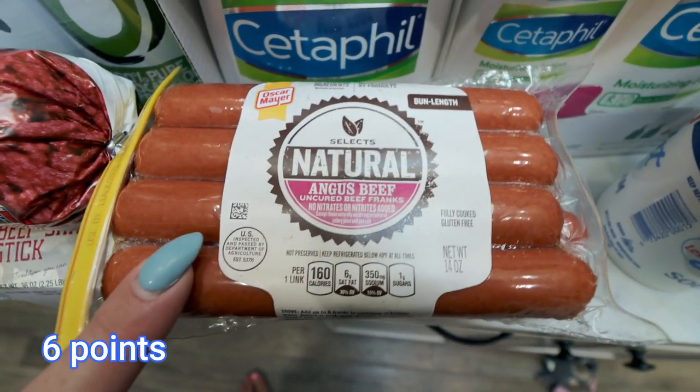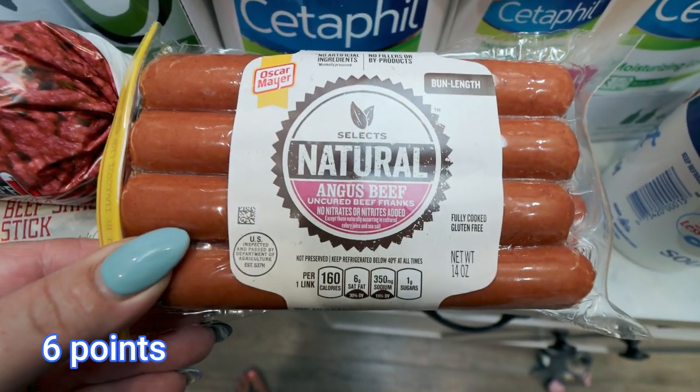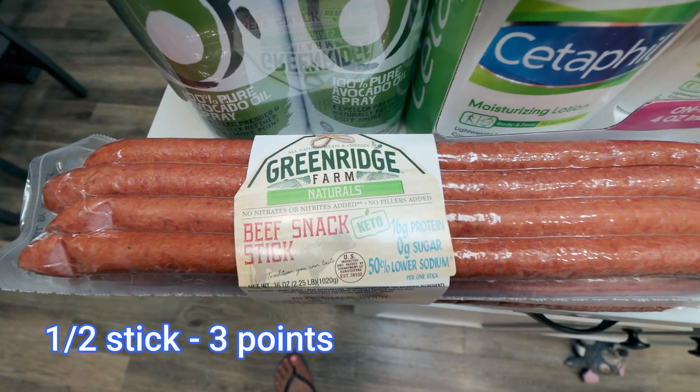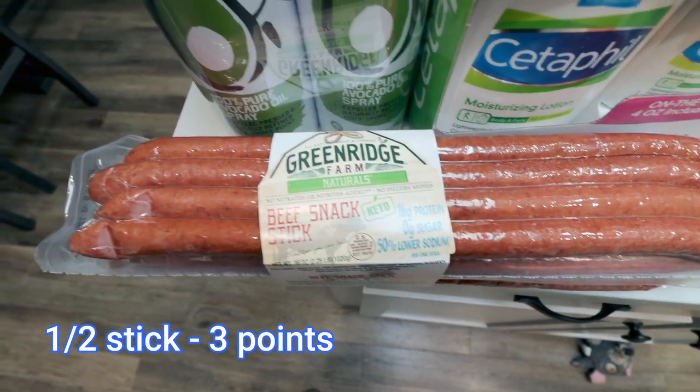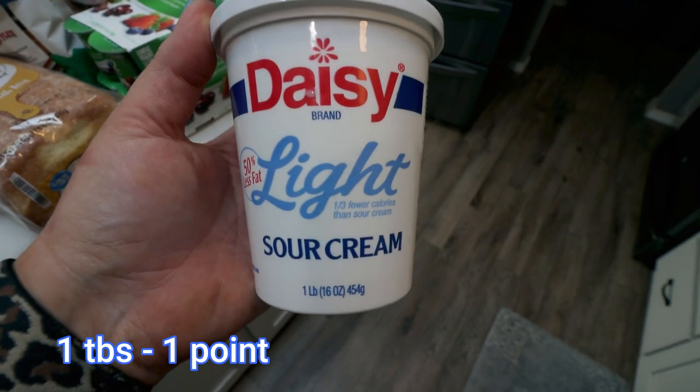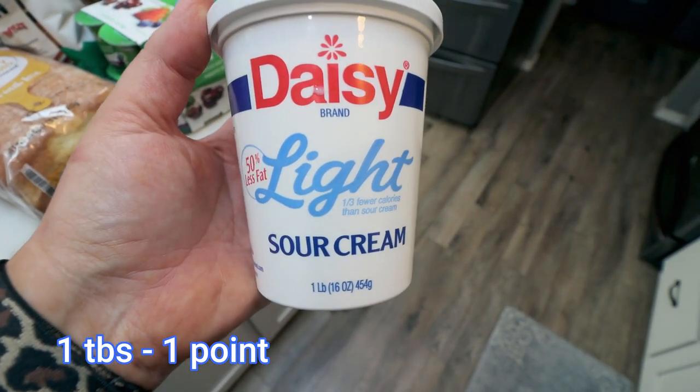These are the hot dogs I chose for our barbecue. These are an all-natural Angus beef hot dog. And these big beef sticks are currently on sale for $10 at Costco, which is a really good deal for this whole pack. Some sour cream because we are out and we always like to have sour cream on hand.